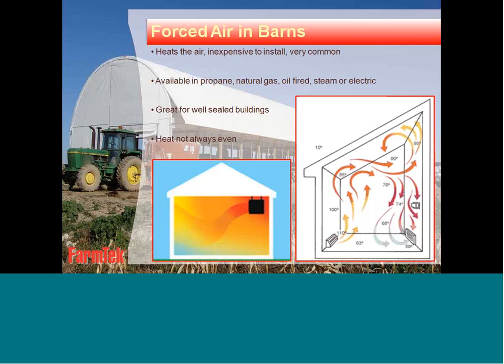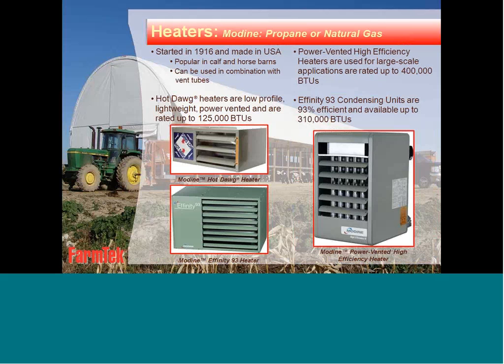And one common way that we do offer for heating, for forced air heaters here, our most popular option is our Modine fired units. We offer several varieties. We're going to give you a little background about Modine. They're made in the United States, which is very good in comparison to some of the other similar models there. They've been around since 1916, and they were really the innovator of this style heater. They've been copied many times, and most of the other competitive heaters out there are made in either Mexico or overseas, with a similar design as these.